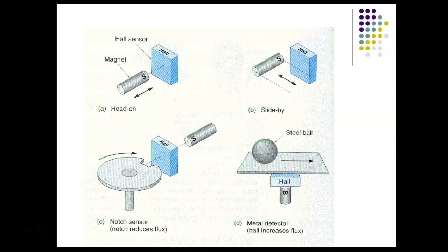A lot of people think these things sense metal, but they don't. They sense the strength of a magnetic field. So this is showing you one example. You might have a Hall effect sensor, and inside the Hall effect sensor, it's got a permanent magnet. What happens is when this metal thing flies around and comes close, it concentrates the field and causes the output of the Hall effect to change.